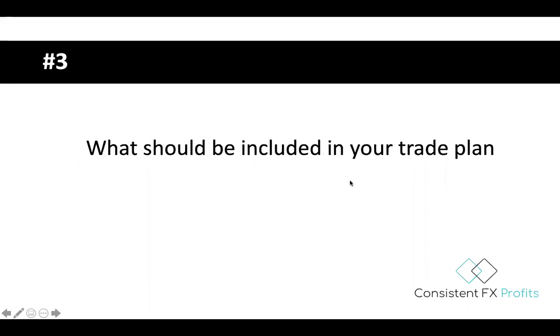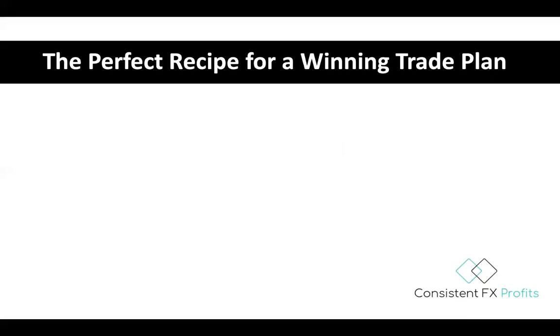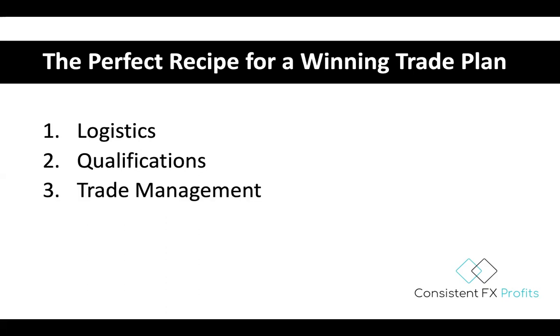So number 3, what should be included in your trade plan? What I'm going to go into detail now about is all the very specific components that should be included in your written down trade plan. And I call this the perfect recipe for a winning trade plan. So what's included? Number 1, logistics. I'm going to go into detail about all of these, so I'm just going to list them off here real quick. A logistics section, a qualifications section, a trade management section, and a visuals section.